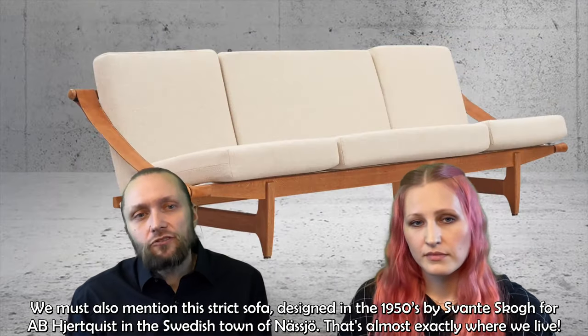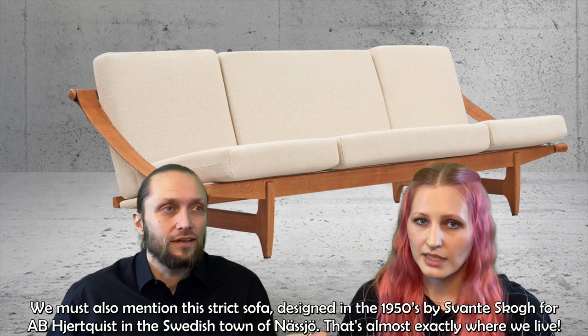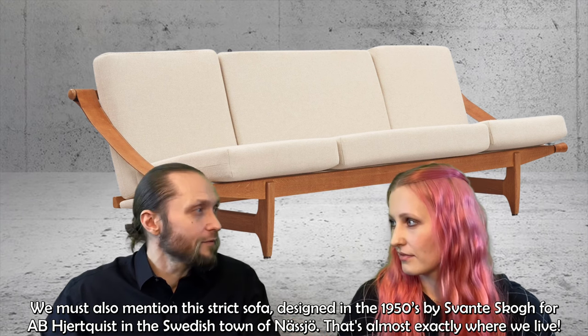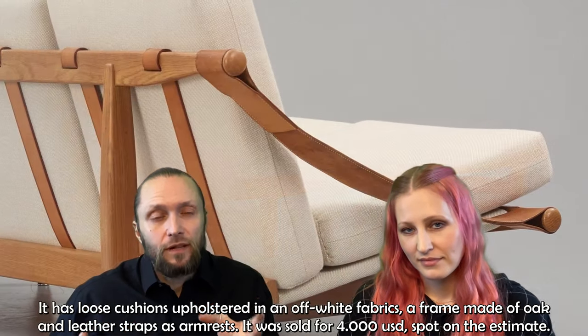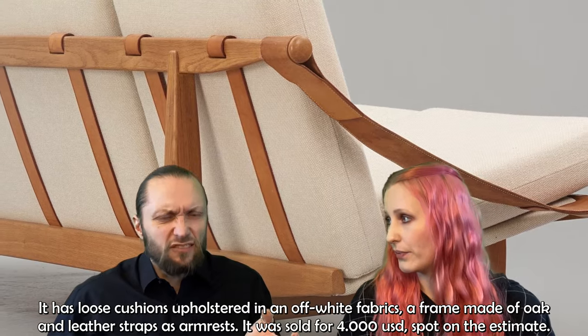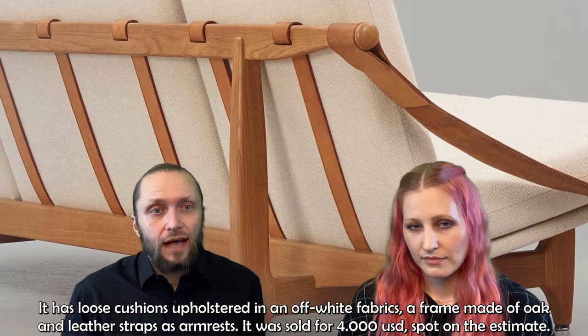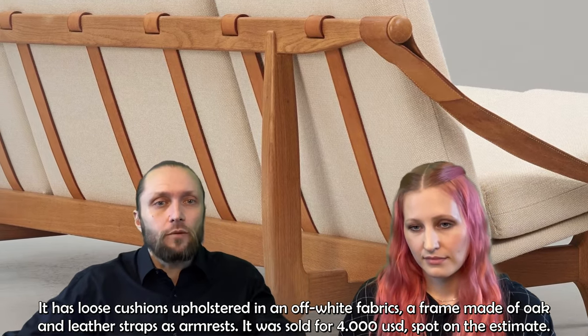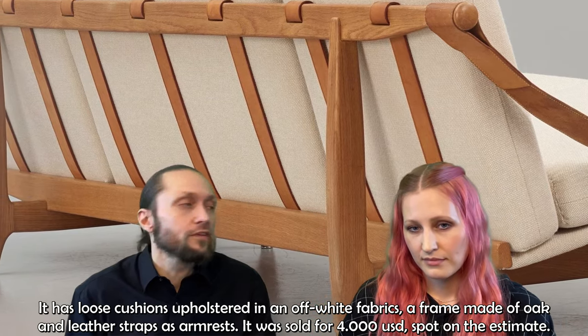And we must also mention this strict sofa designed in the 1950s by Svante Skog for AB Hjertqvist in Nässjö. It's almost exactly where we live. It has loose cushions upholstered in an off-white fabric. Is that old? No, I think it's reupholstered. Yeah. A frame made of oak, and then these leather straps as armrests. And it was sold for $4,000, and it was spot on the estimate.